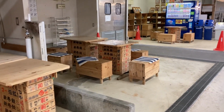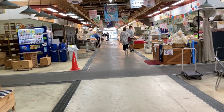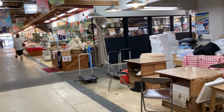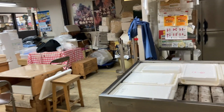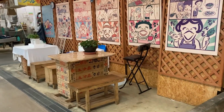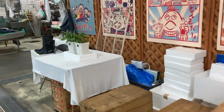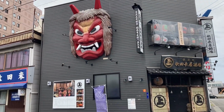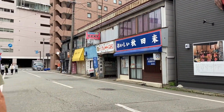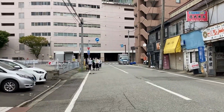One thing I've noticed about this Akita Citizens Market, so we've been to a lot of markets, but this is the first time that I've seen so many tables and chairs where shoppers can rest and eat, such as this. This is very thoughtful of them, Akita people. We're heading back to the station to go to one of the restaurants I saved.